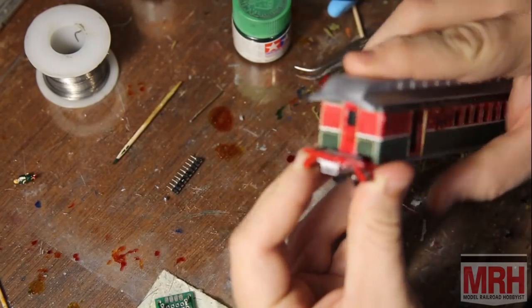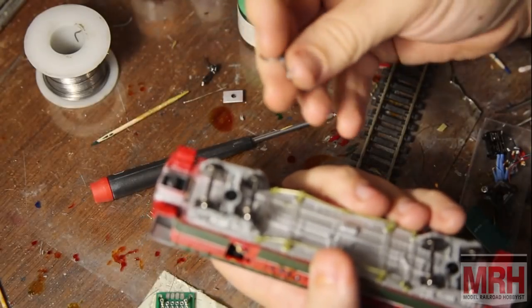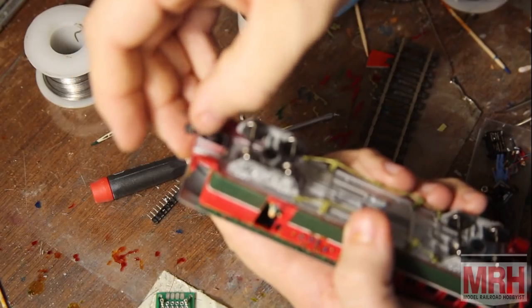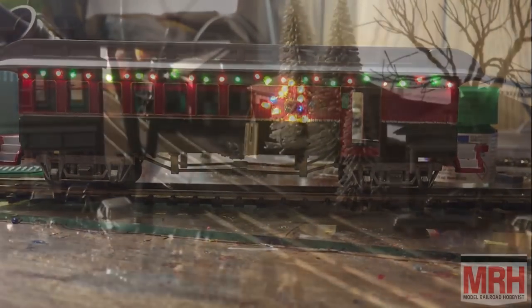Snap the body back on, careful not to pinch the wires. Then replace the handrails, replace the body trusses, and put the Katy couplers into the pockets. Our Christmas cars are complete and ready to roll.